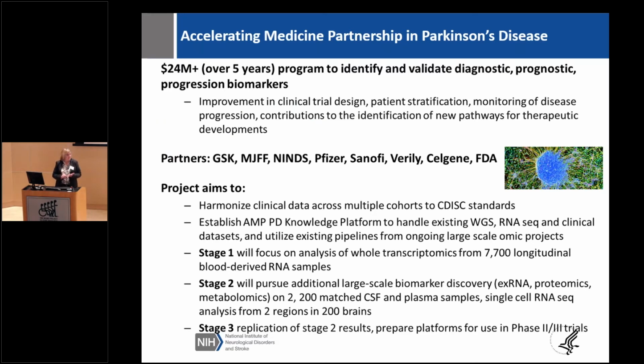So we already have existing data for about 4,000 whole genomes. Right now, in the first stage of the program for Parkinson's, we're going to be generating 7,700 whole transcriptomes. And stage 3 is going to break out and look at metabolomics and proteomics, and decisions are made based on the robustness of the platform and reproducibility. So this type of data comes from biosample analysis, but you can see how by developing cell sources, you could also go in and ask in your cell model, can you actually come up with similar data sets?